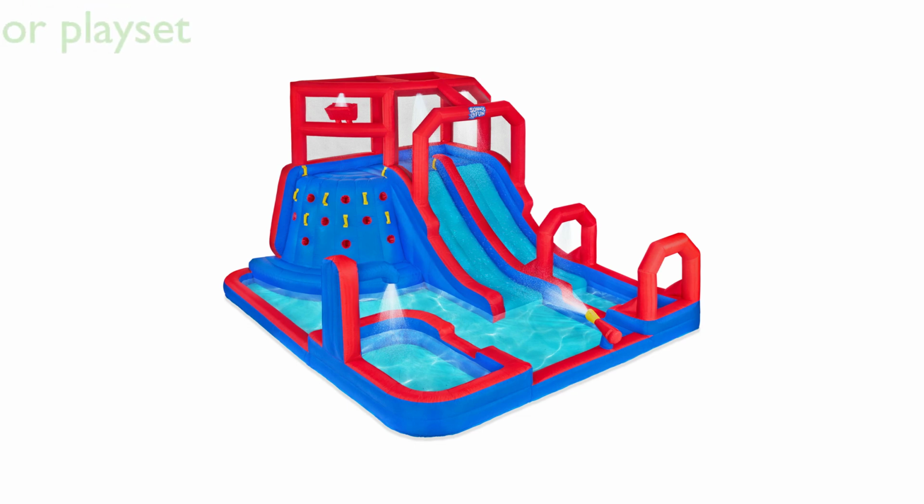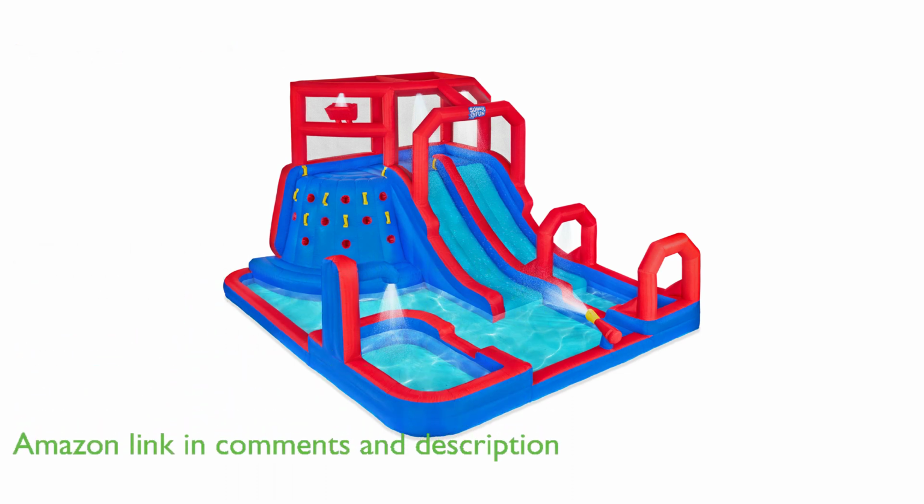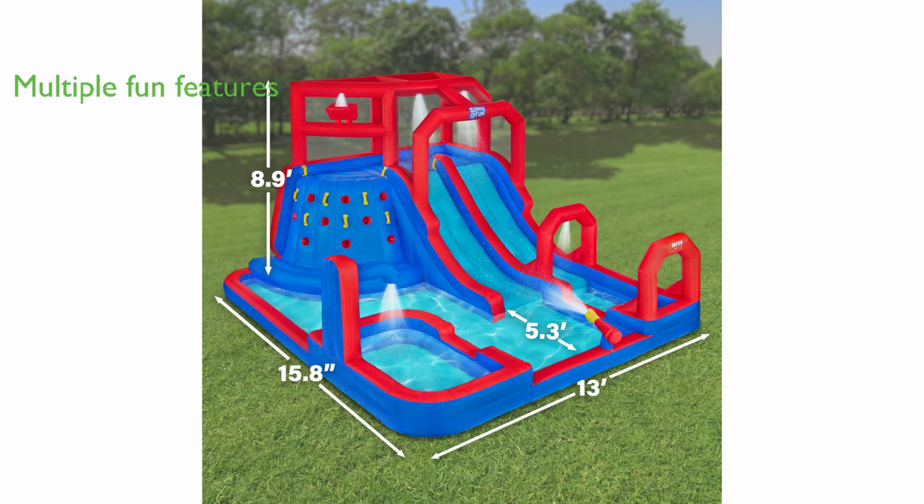The Sunny and Fun Mega Climb Go Inflatable Water Slide Park is a large outdoor playset measuring 15.9 feet by 13.1 feet by 8.9 feet, providing hours of wet fun with its numerous features. It offers 3 splashing fun features: a climbing wall, 2 water slides, and a splashdown and deep pool, ensuring multiple kids can play and be entertained at the same time.